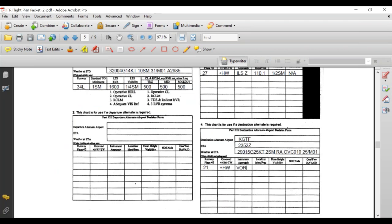115.1. When you're doing wind speed, you average it with the gusts. Yeah. So we used 20 on that calculation when we did it, because it was 15 gusting to 25. So the decision height visibility is 400 feet. No NOTAMs.